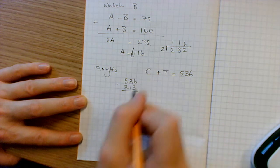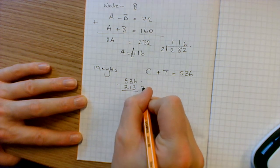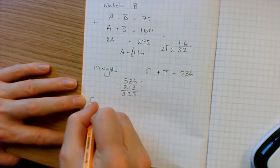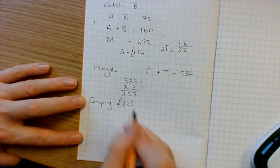Then that will give me the cost of the camping, because that's the cost of camping and travel, so that's the travel there. Right, so we've got 6 take away 3 is 3, 3 take away 1 is 2, and 5 take away 2 is 3, so camping was £323. Okay, so that's the cost of camping.